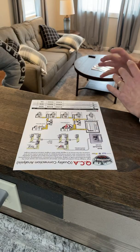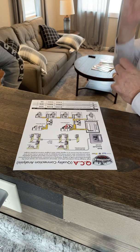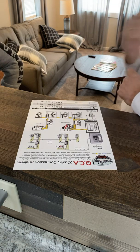So AJ, what this means to you is this. Number one, you have a beautiful kitchen. I love what you've done with it, and now I think you're going to love what we can do with it. You're going to love that lighting.